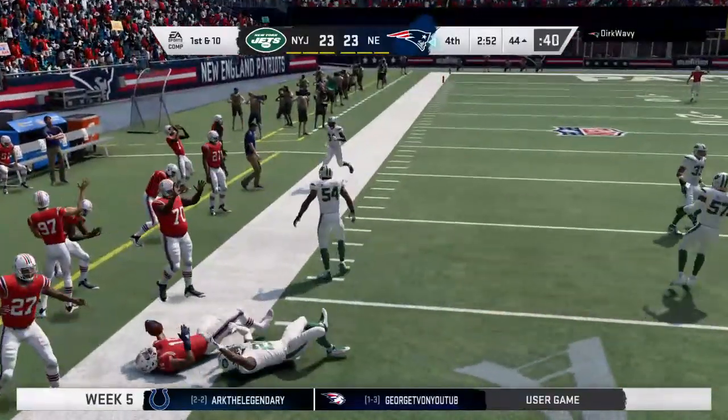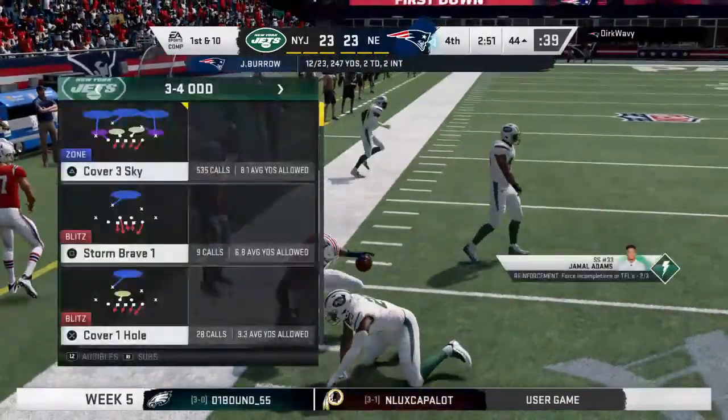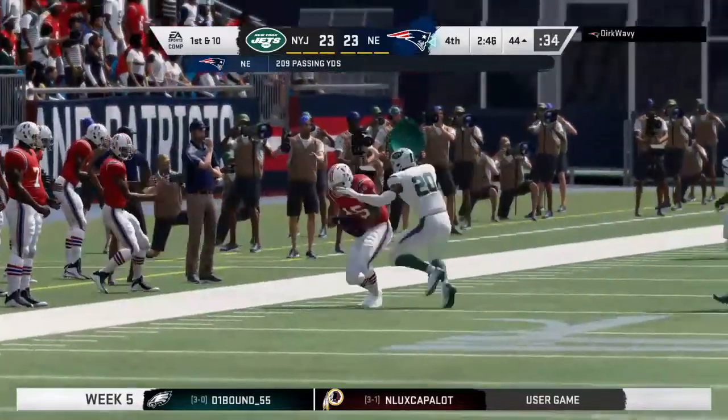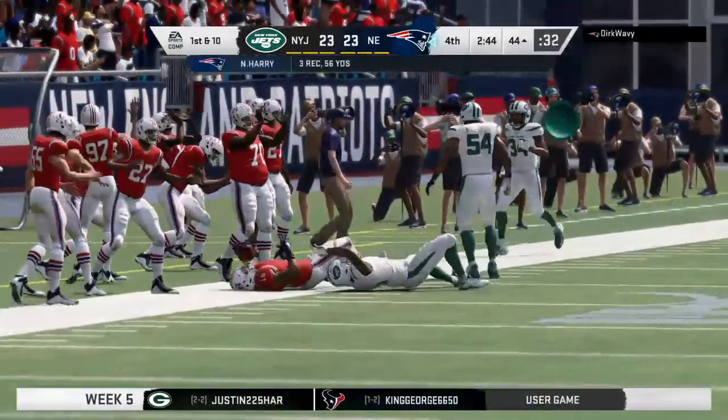A good start to the drive. Here's that's caught out on the left side. And he'll work it across midfield inside the 45. The drive starting play, a good one. Give him 19.